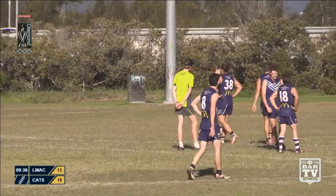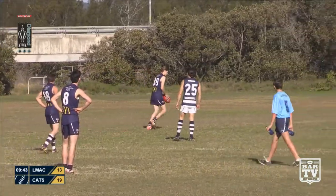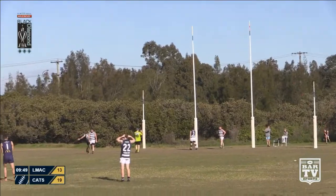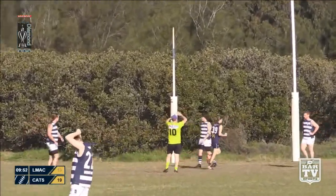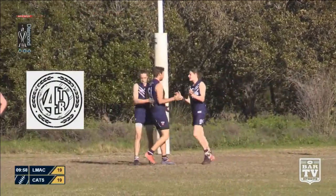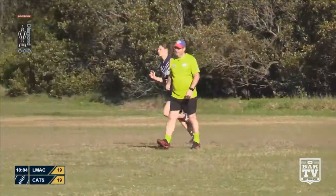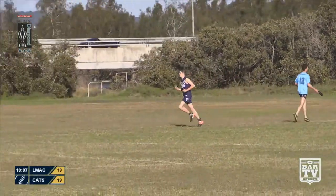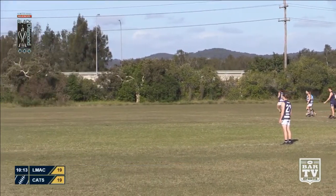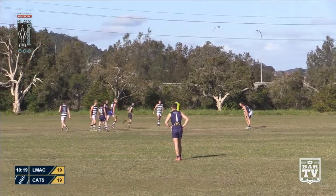Yeah, good entry there from Sean Mills. Yeah, good goal to Oliver Bunny. That will take it back to even. Close game here, and we're just gone halfway through the second quarter. Only 4 shots at goal from Macquarie to Muswellbrook's 9, so they've been very wasteful. Hopefully that won't come back to haunt them.